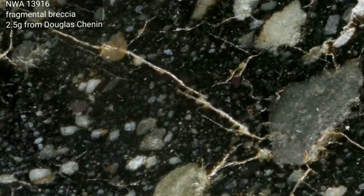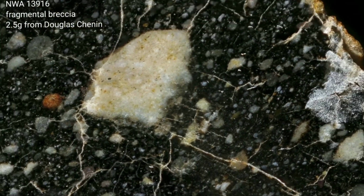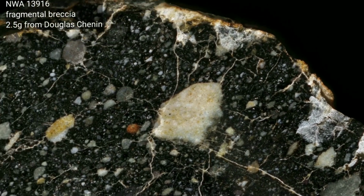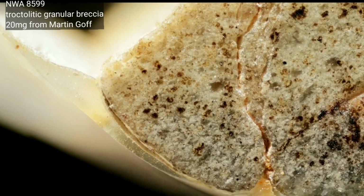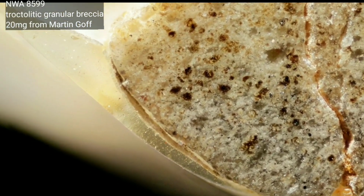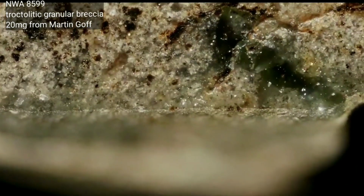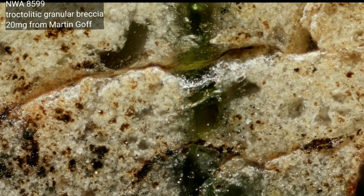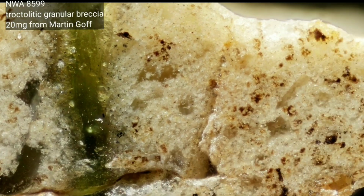A very detailed Meteoritical Bulletin write-up by Carl G recognizes incredibly at least 9 different lithologies. Wow. Nice. Currently my most exotic lunar material, a tiny fragment of a lunar troctolitic granular breccia. I even have a beautiful translucent green melt vein that this material is known for.